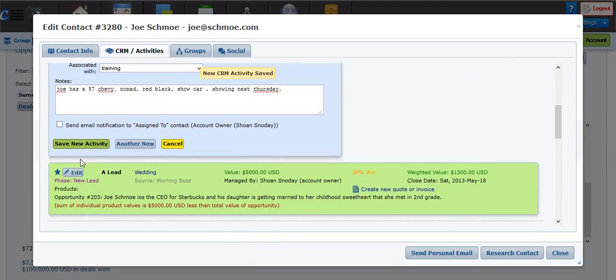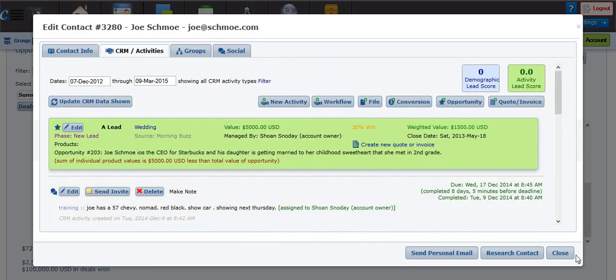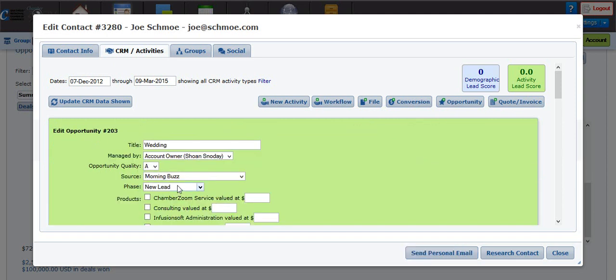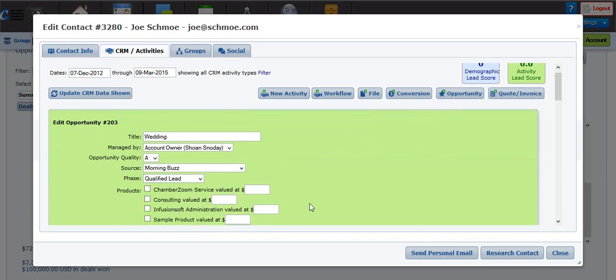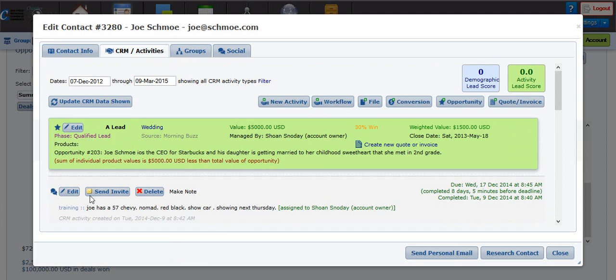So what's going to happen is I have a little calendar, and this is going to show up later, but I don't want to get too detailed. But what I do want to say is that he's no longer a new lead. As I talked to him, he said he has the money, he wants to move forward, so he qualified, but I don't know too much about him other than he's the CEO of Starbucks, right? So I'm going to save this.